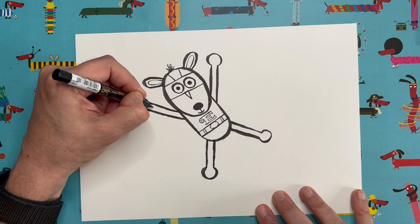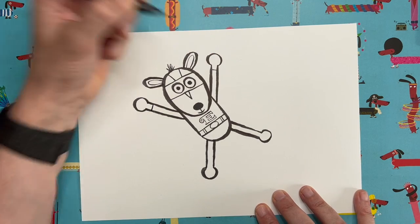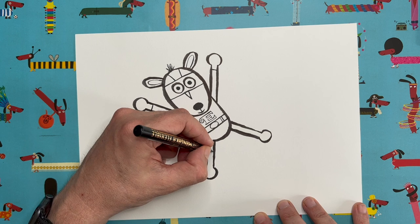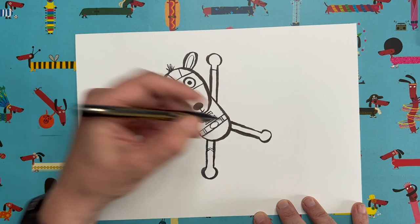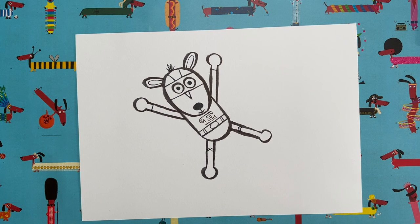Okay, let's add a little sleeve end there, the end of the costume. And he's going to wear boots. Let's do the boots like little upside down V-shape ends to our superhero boots. Like so. There we go. Starting to take shape, isn't it?